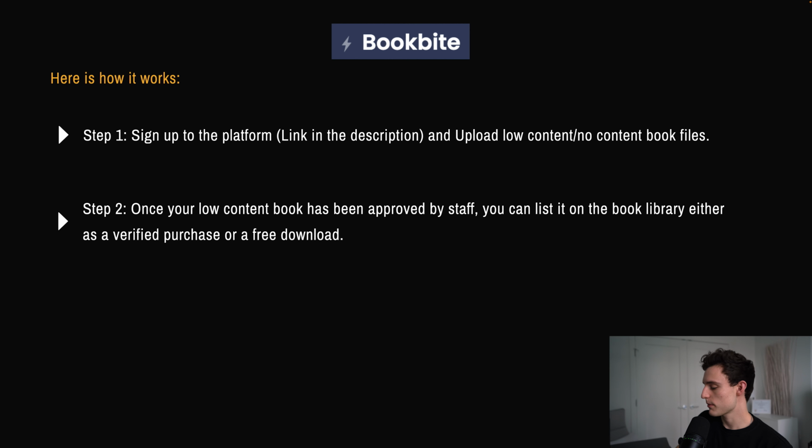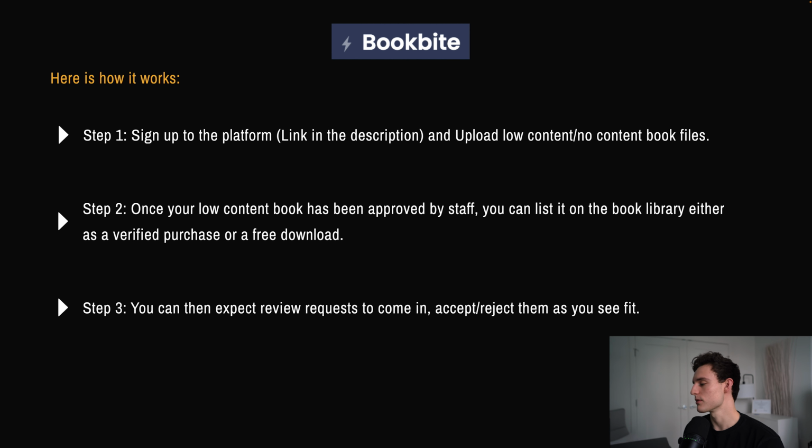So moving into step number 3 here, you can then expect review requests to come in, and that is when you can accept or reject those requests, okay? So the nice thing about BookBite is if someone requests to review your book, it's going to ask you whether or not you're going to let them review it. And it's going to come in as a bunch of submitted answers to questions that BookBite automatically has for them to answer. So if they answer those questions nonchalantly and not very good and just spam it, then obviously you're probably going to say no. But if someone gives you good answers and thorough things, like they actually want to review the book, then you can accept it, okay? And I'll show you what that looks like quickly here.